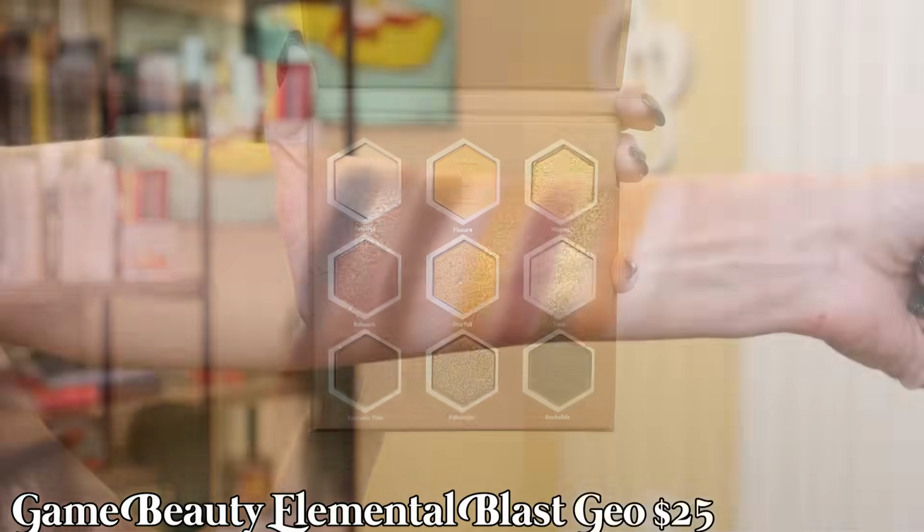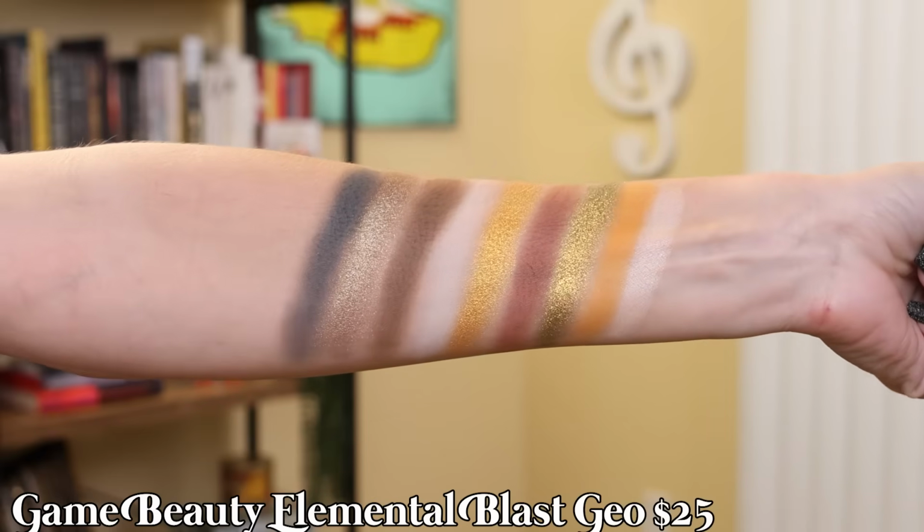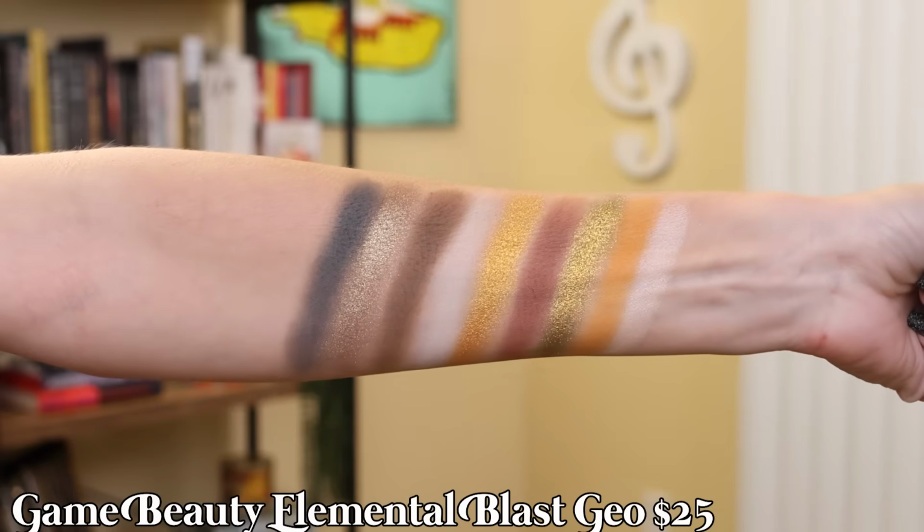It's a very unique formula. I don't know that I can compare it to anything else. The mattes are very hard pressed in the pan and they're almost silky. So if you are someone that doesn't want a super powdery, overly pigmented matte shadow, I think you would enjoy this. They do build up nicely, but they do require building.